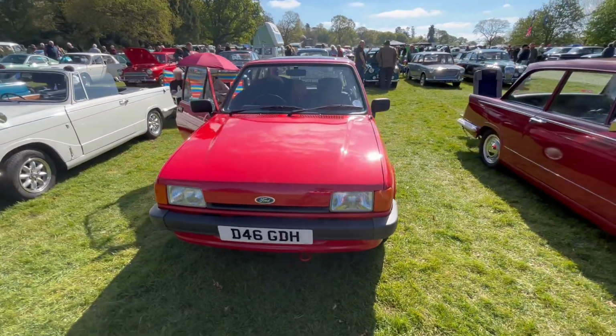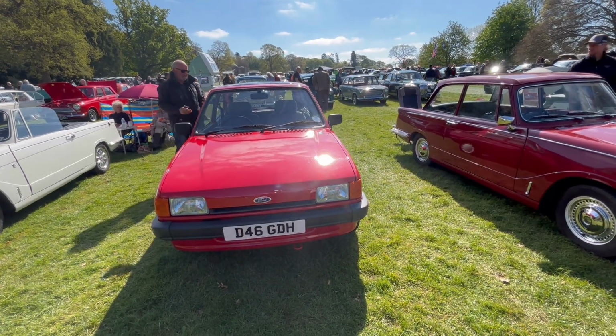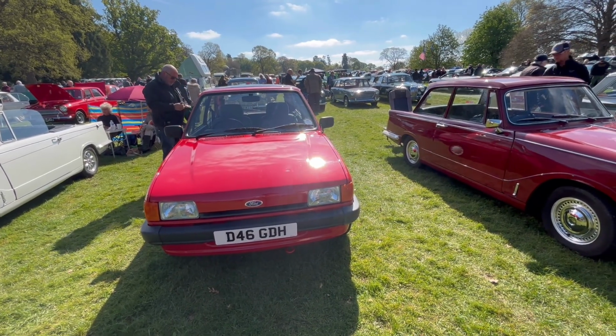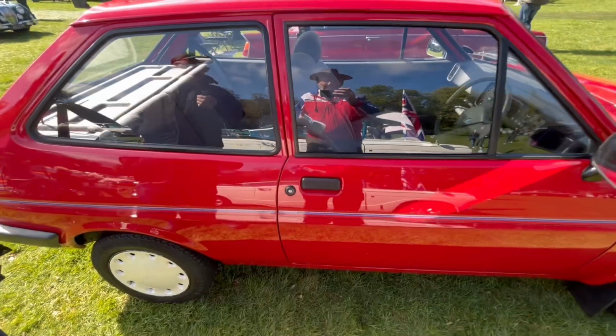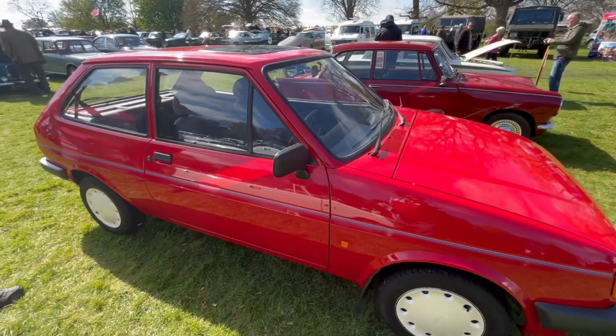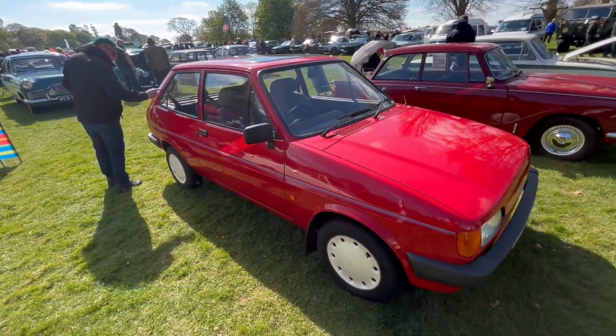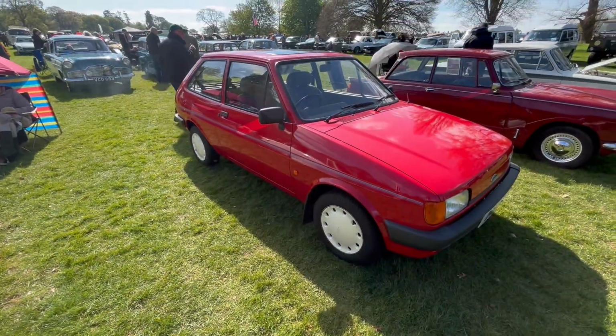This is our bread and butter. What's this one? This is a Fiesta Mark II. That's not in the 60s, is it? No. This will be in the 80s. Fiesta Mark II. £5,084. Wow. It was the 951. Amazing.